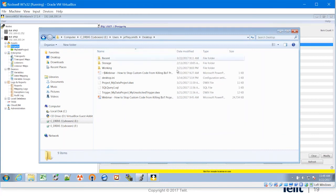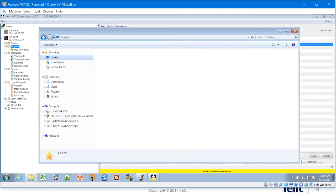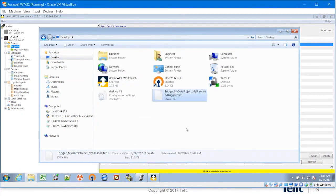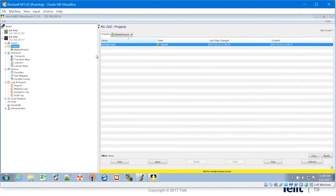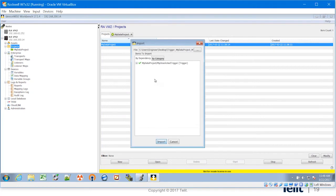and get it. So I need to grab this, and I need to copy it to my desktop within my VM now. And what I can do is I can go up here to Projects and right-click. I can say Import, pick what I've exported earlier. This is an unsolicited trigger.